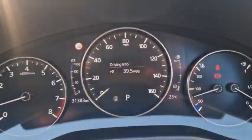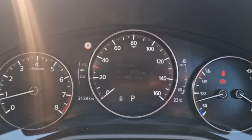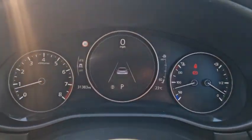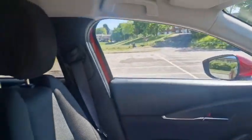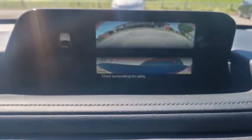Look at that, this car's been averaging almost 40 miles to the gallon. These are very economical, and they've got a 2-litre 4-cylinder engine, unlike most of its contemporaries, which have 3-cylinder turbocharged engines, which are not very nice to drive and unreliable. So a real plus point there.